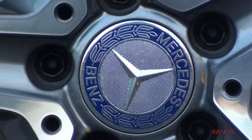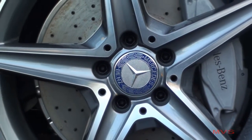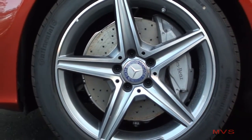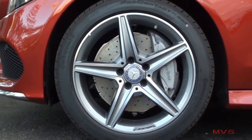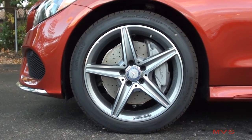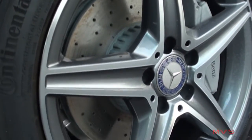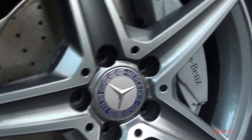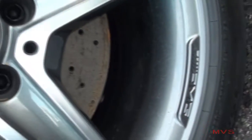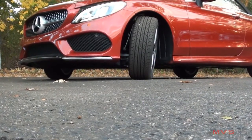The optional sport package includes these 18-inch, 5-spoke AMG aluminum alloy rims wrapped with two 225/45R all-season tires up front and two 245/40R all-season tires in the rear. Braking is supplied through an upgraded 4-wheel anti-lock disc sport braking system with adaptive braking technology and brake assist. Electronic stability control and electronic traction control systems are also included.